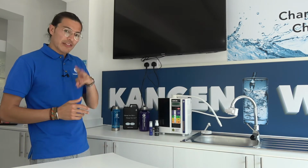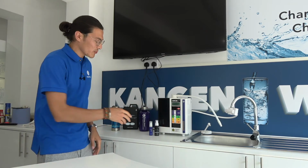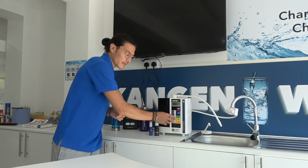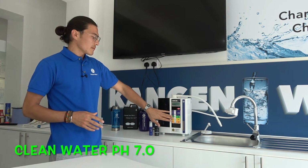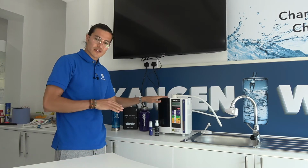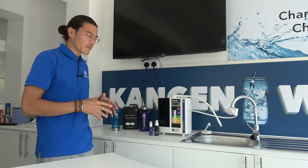Now, let's look at the third type of water. It's a clean water. Once you press the button, it says to you, clean water. This is just a filtered water. It didn't go through the electrolysis process. This one is used for taking medication and to make a baby formula.